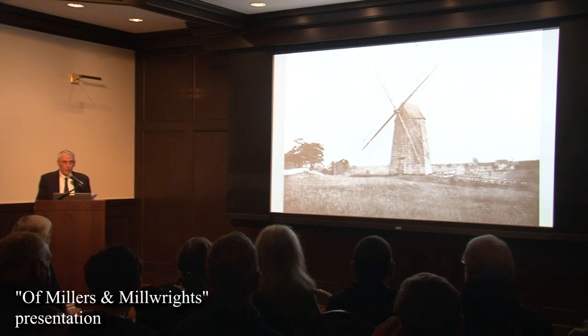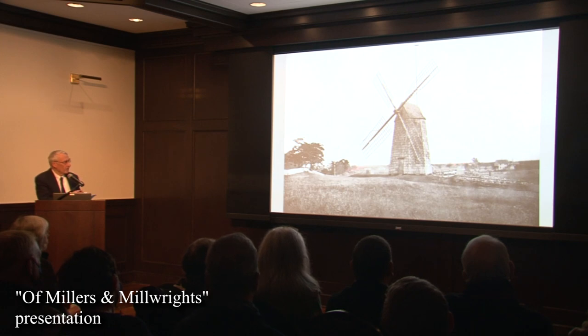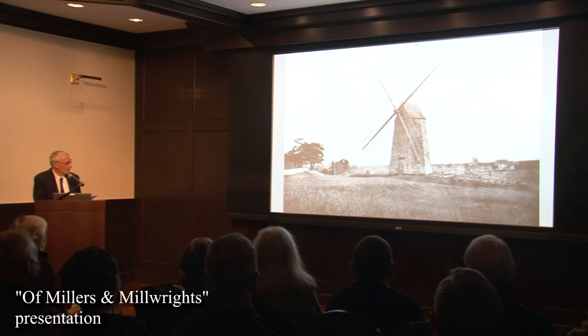This 1880s photograph of the Hook Mill was also taken before the railroad. You can see the chimney of the Dominey House, and the white house on the right is still there on Accabonac Road just before the railroad. So there's the house on Accabonac Road. The railroad now goes right through here, and there's the Dominey House and the Talmadge House.